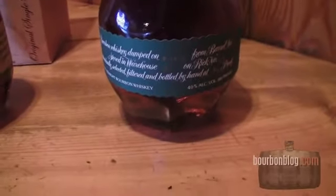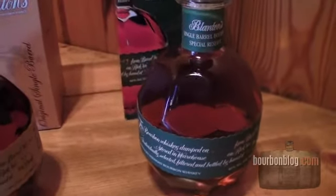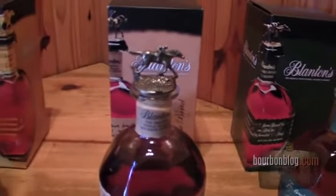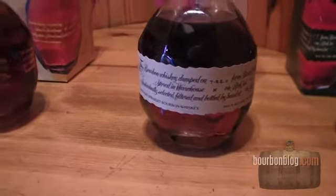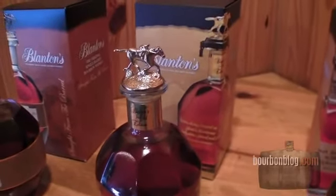Tom, I think that's really what separates Blanton's from the rest of the bourbons. And keep in mind, I'm a bourbon fan, but Blanton's is just so well balanced. It doesn't matter what proof it is. The bourbon seems to always be as smooth as silk, and it just comes out with a great finish, and the nose is powerful, and it complements what a bourbon is really all about.